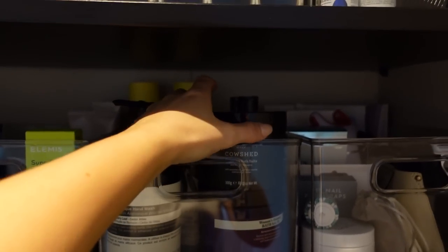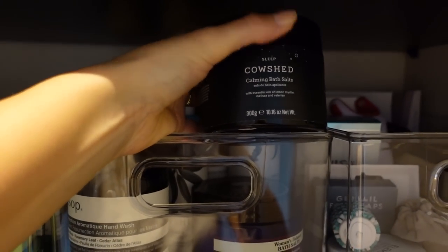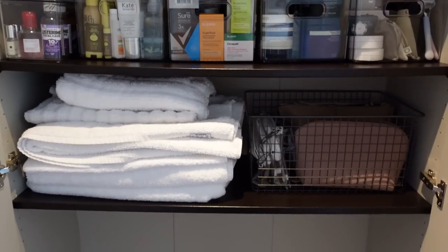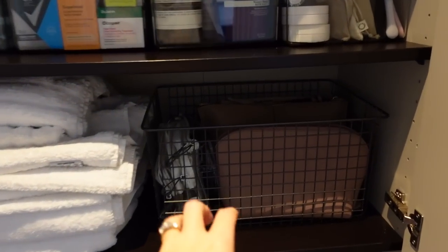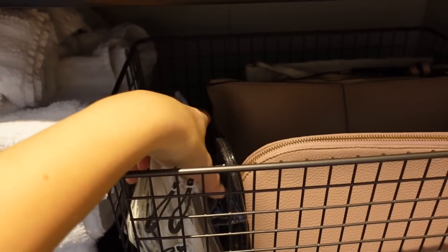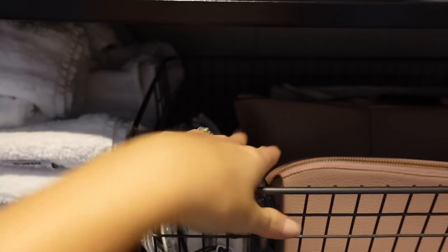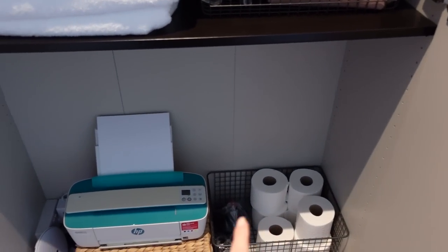I may be saving for a bath that I might be having downstairs already, getting excited. We've got some spare towels for when we switch around, and these are like our travel bags. So if we need to travel, if we're going away, if I want to chuck something in a bag, I can just come in here and really easily access them. And then down here, we also have spare loo rolls.